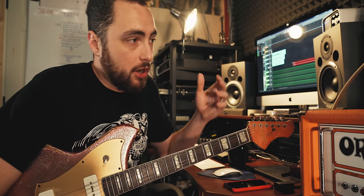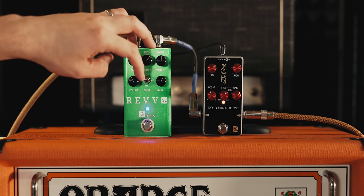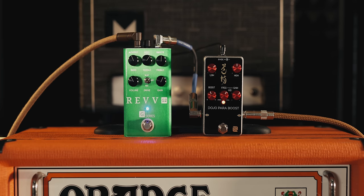Now that's a good starting point. We can experiment a little bit here on the Rev with switching this drive.